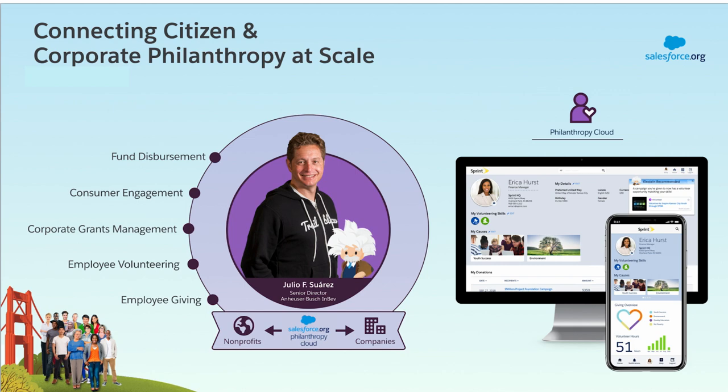Nonprofits benefit because they get to let employees and companies know, what are the things that we need? What are we raising money for? What do we need volunteers for so that they can be successful in their missions? And of course, companies get insight into the ways that their employees are engaging and have the ability to track the impact their company and employees are having in the world and map that back to the UN Sustainable Development Goals, which is the new worldwide framework for the most important issues that we need everybody working on together. And we do all of this through an incredible UI.